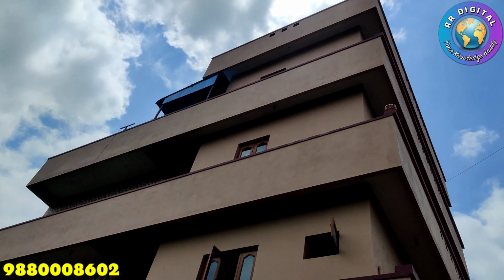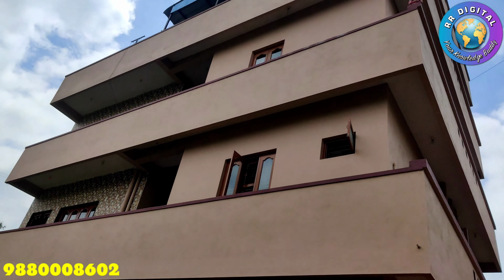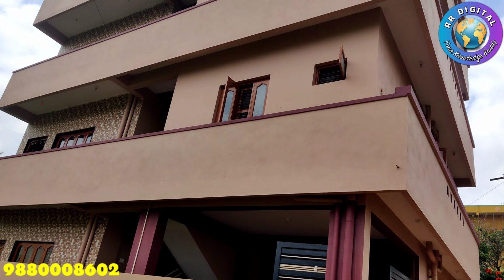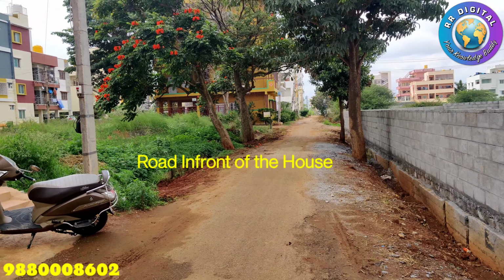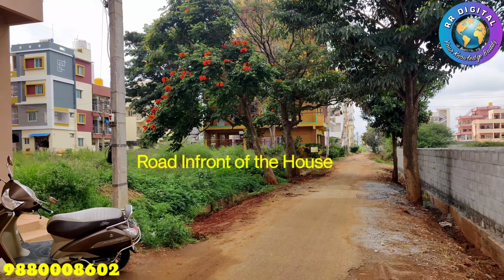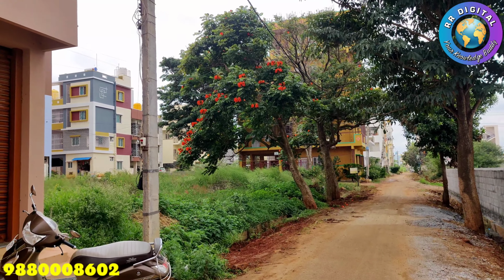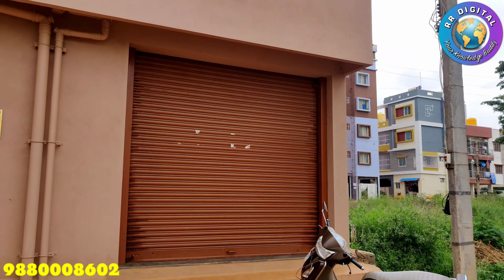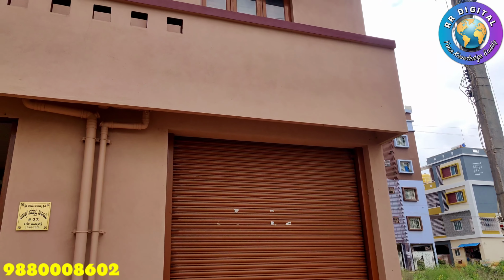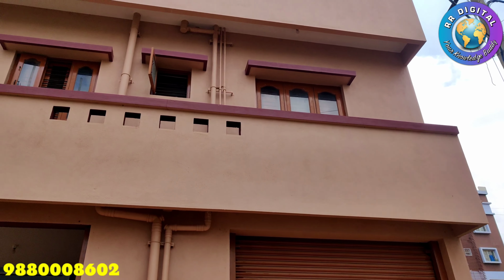Today, we bring to you a new G+2 independent house available for sale in Muthannalur Cross, Bangalore-Sarjapura Main Road. In this building, we have a total of 6 units including 2 2BHK flats and 3 1BHK flats, and one shop also available on the ground floor.